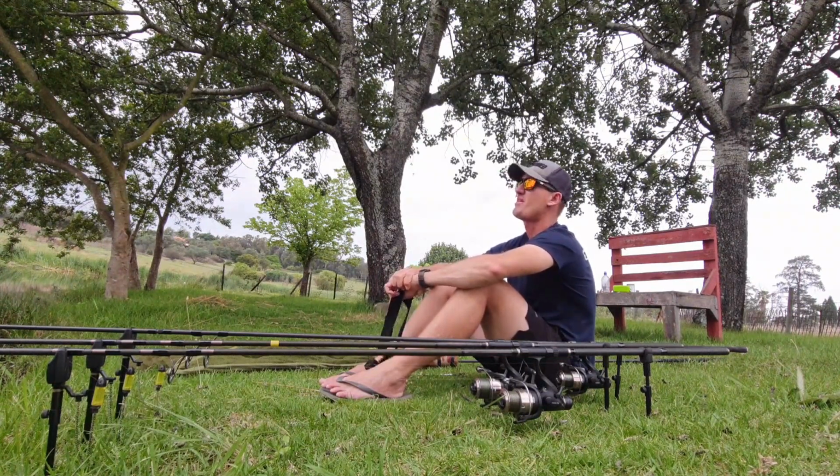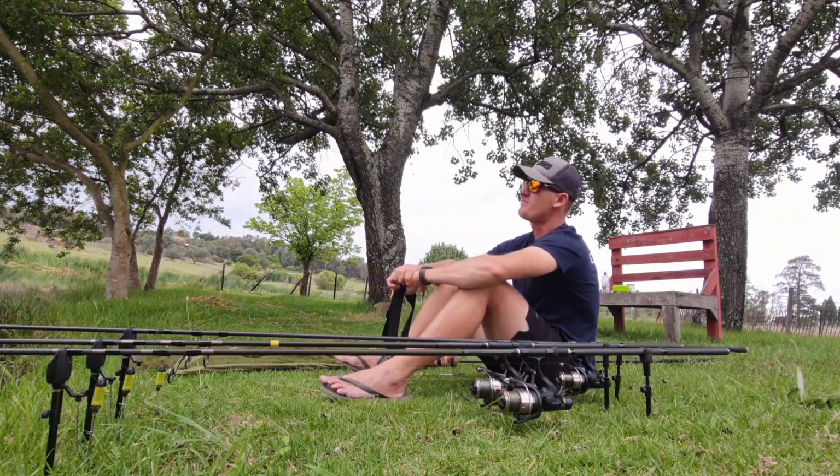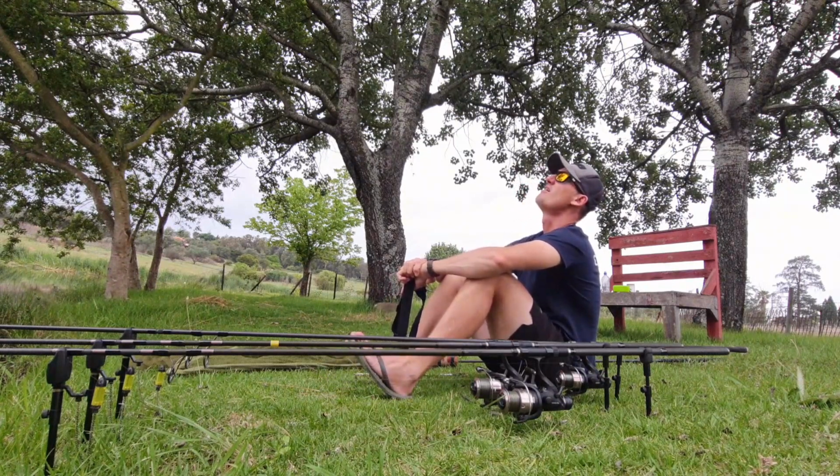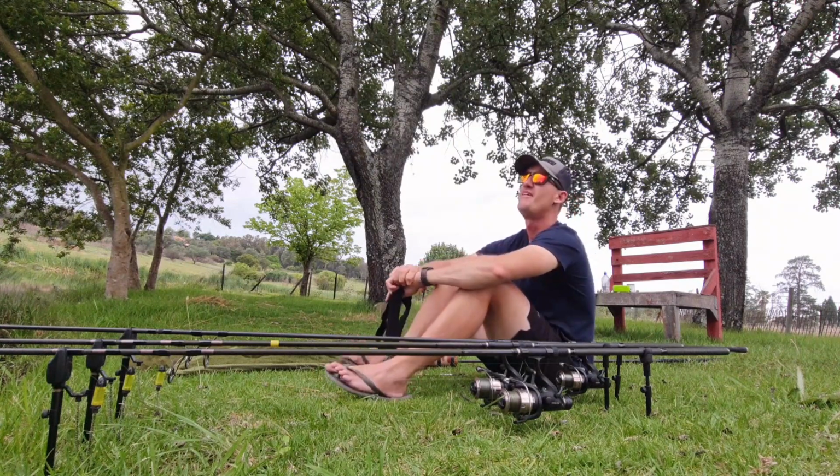So yeah, I think that's, yo, 2 nice blue cranes just flying in here over the dam. Yeah, there you heard it.